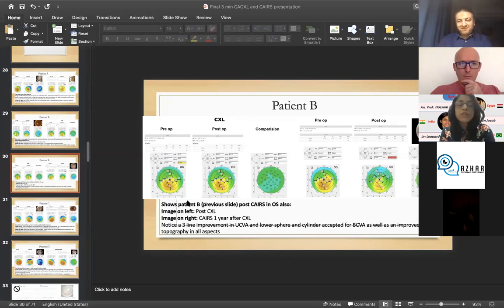So even the very thin corneas where I've put in CAIRS, even the ones who had 82 diopters, 80 diopters of steepening, I always combine it with a CACXL, contact lens assisted cross-linking, so that there is the added assurance that cross-linking is working and it's going to help prevent progression as well. Okay, good.